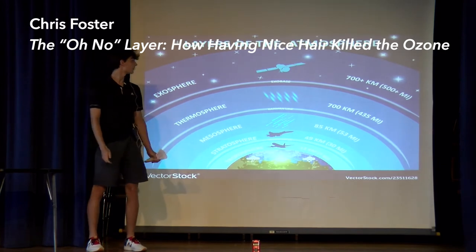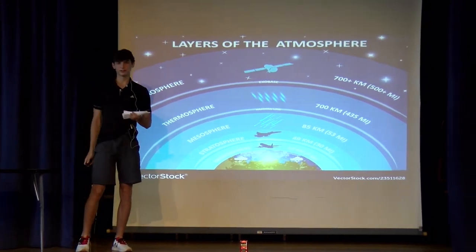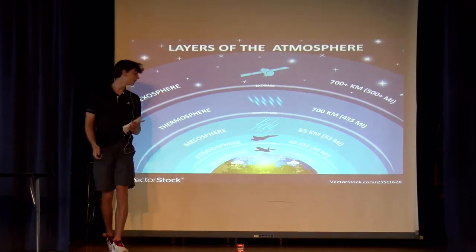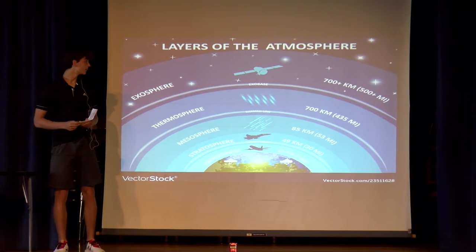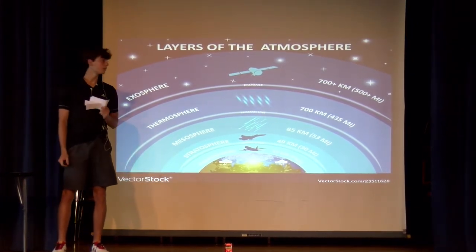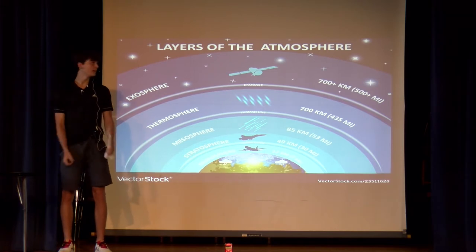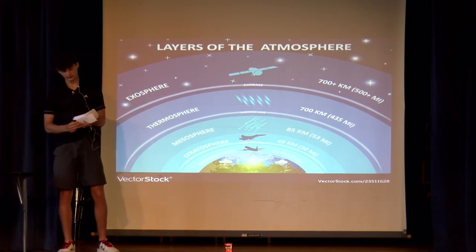So in order for us to realize what the problem is and how to solve it, we have to know what the ozone layer is. The ozone layer is located in the second layer of the atmosphere, 15 to 30 kilometers above Earth's surface, and it wraps around the entirety of the Earth. A lot of people think that the ozone layer protects the planet from global warming and stuff, but that's just not true. It actually helps defend against the Earth's harmful UV lights.